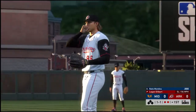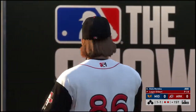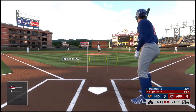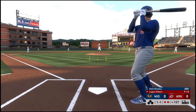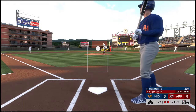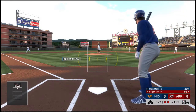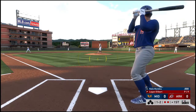Off the plate, 1 ball, 1 strike. Man, that's a great take right there. Backdoor slider just missed the outside corner. This guy must have a really good eye. Most guys swing at that pitch. Now a curveball's in there, 1-2 now. I know it's the first inning, but he better find his release point on that breaking stuff or he's in for a long day.